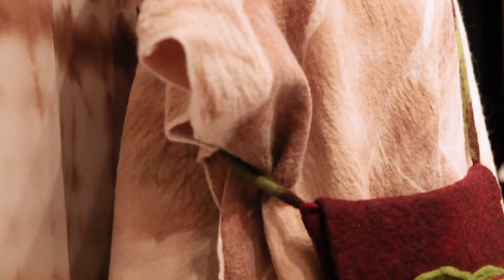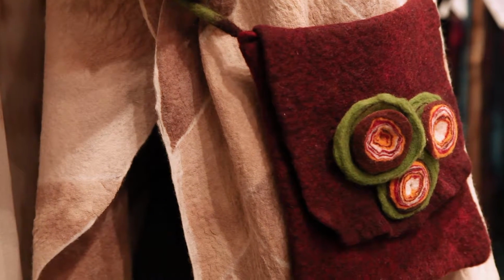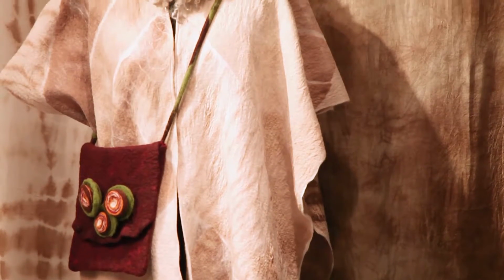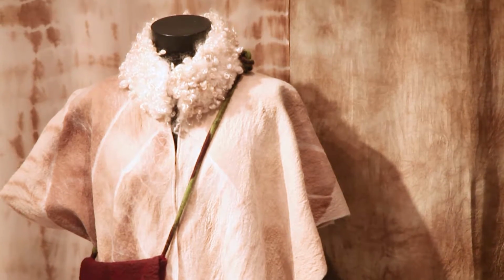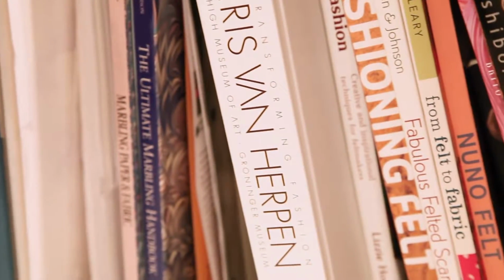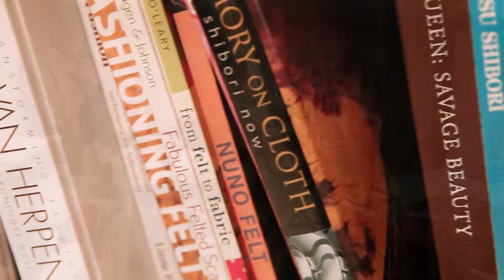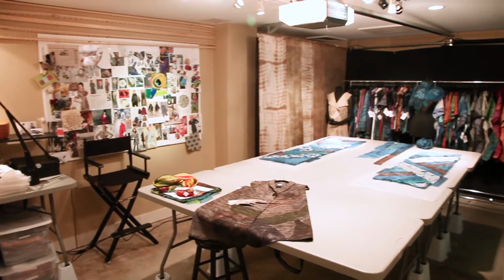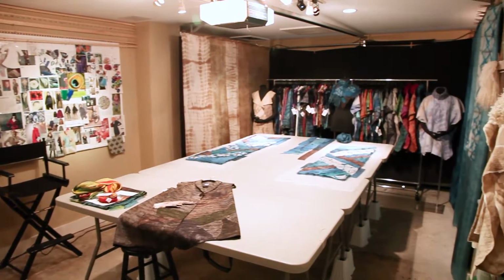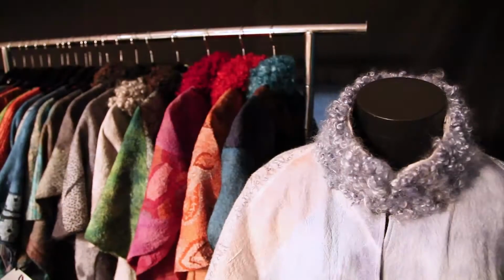Half a dozen of us designer friends took a Saturday course at Chastain Park to felt a little purse. And my sister recalls me coming home and calling her and saying, I have found what I want to do. And so I began to explore felting more and more. At the end of 2014, I decided to retire from interior design and focus solely on creating felted wearables.